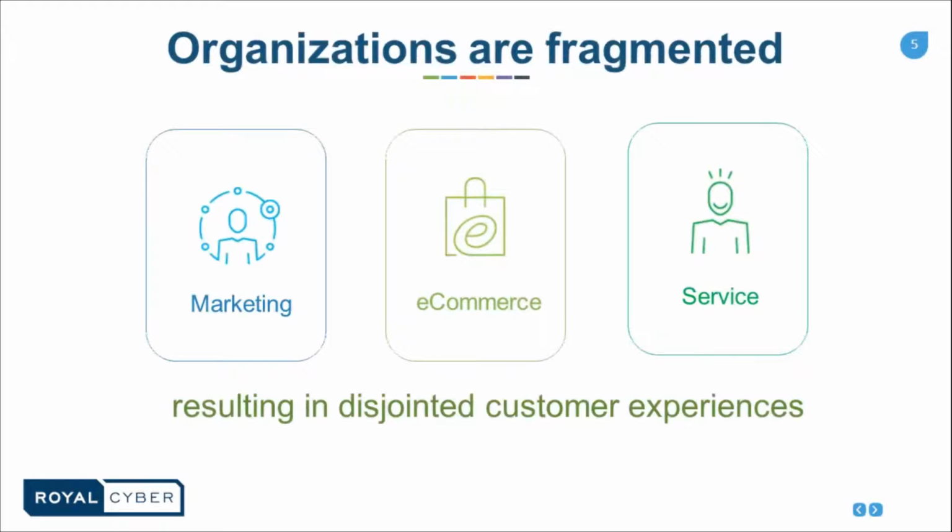Each team is focusing on its specific role. For example, the marketing team would focus on sending out campaigns for promos or new offers that are coming up. E-commerce would mainly work on the products available online and the inventory. The customer care service centers will work on addressing calls and issues. What we see as a part of this is that each one is working independently.